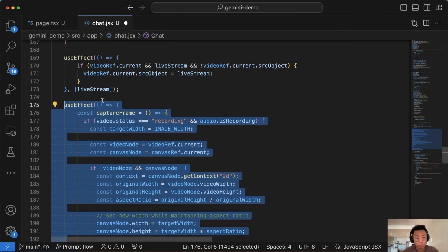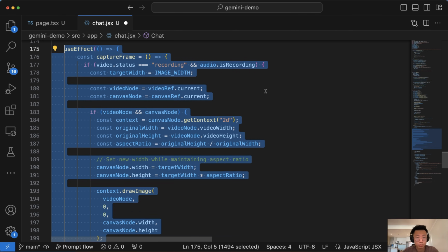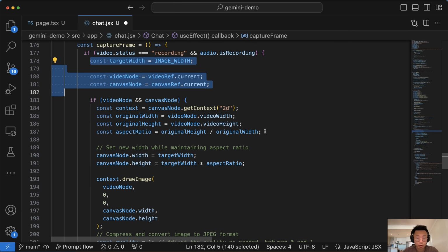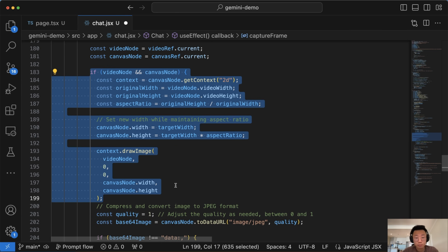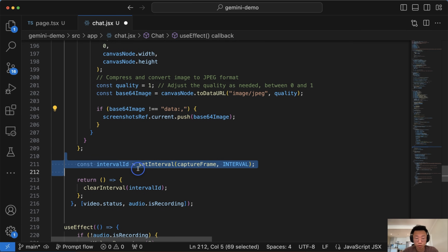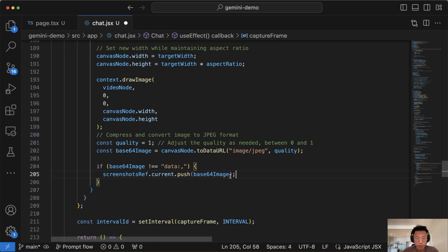And we will also need to add a new useEffect to save screenshots every few frames. So we'll define captureFrame here. If the video is actually recording, then we'll proceed to get the image data we defined above, get the image data from the video recorder, and push that new image to a screenshots reference. And we will also set an interval, which is how often this image should be captured. And that's pretty much it.